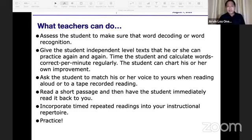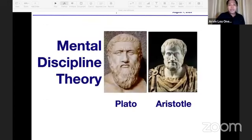Okay? And of course, the last one, practice. Okay? We give our students the chance to practice on their own. No? Practice makes perfect, ika nga nila. With that said, this theory would help our learners, our children, to become fluent in reading. Ano ba itong theory na naka-incorporate dito sa fluency? Mamamaster ng bata, the child can be mastered with this fluency if we apply mental discipline theory.